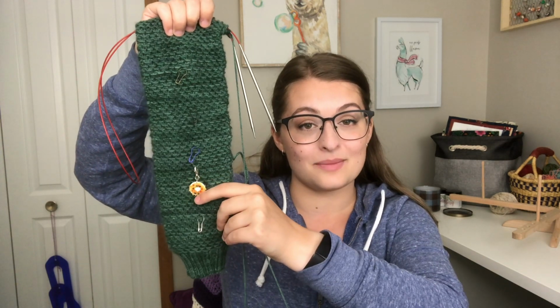As always, I can't talk. So I'm still working on the sleeve. This is where I was last time, this progress keeper here. So yeah, just working away on the sleeve.